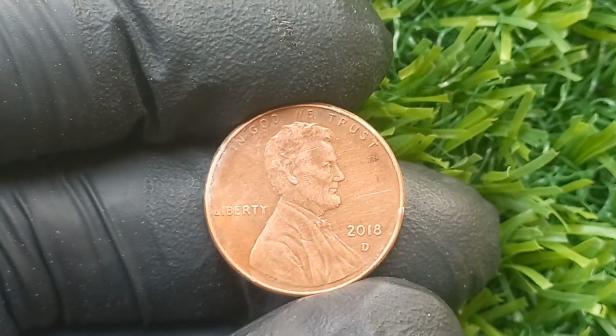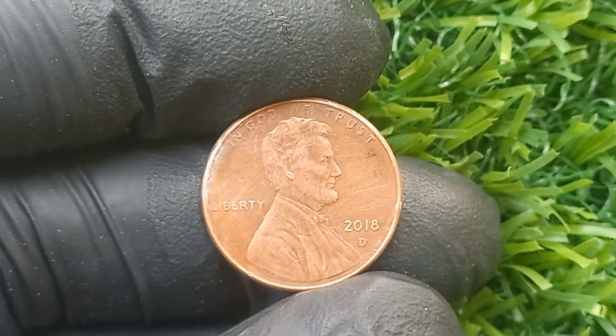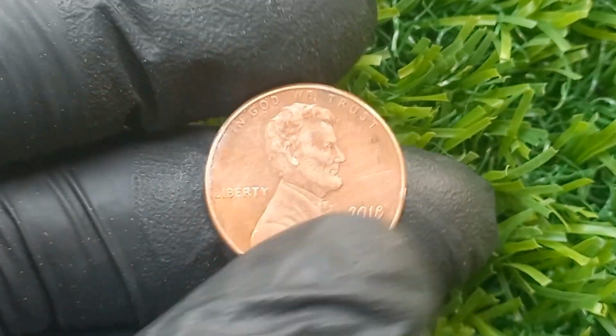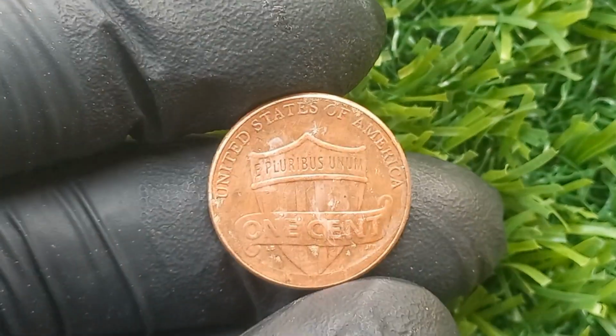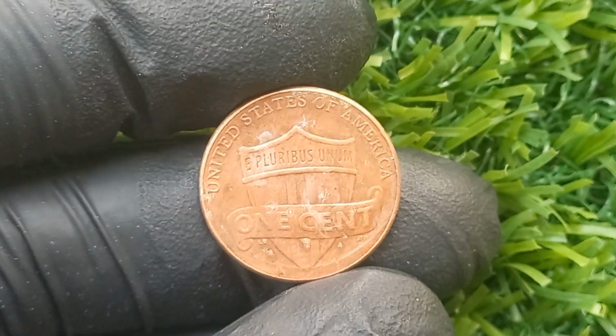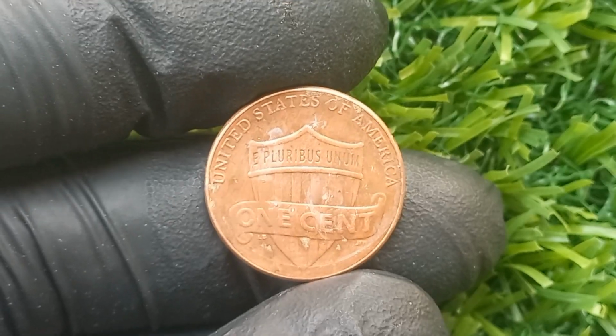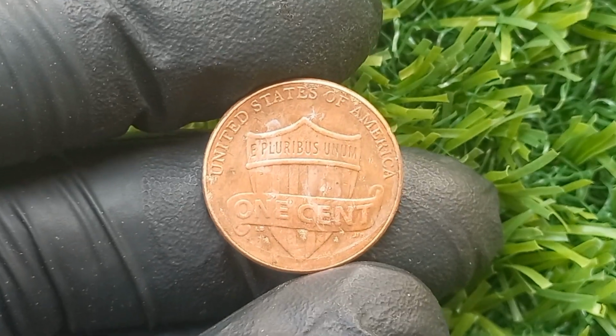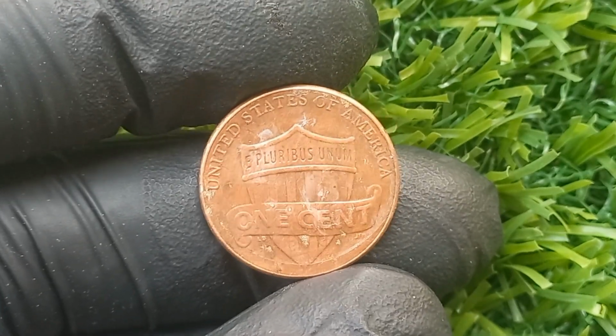Go grab your wallet or change jar. I'll wait. You'll want a penny in hand to follow along. Here's what you need to look for on your 2018 D penny. Located below the year, you're looking for a clear D for Denver. Check for luster. No scratches. No blemishes. The shinier and more flawless, the better.